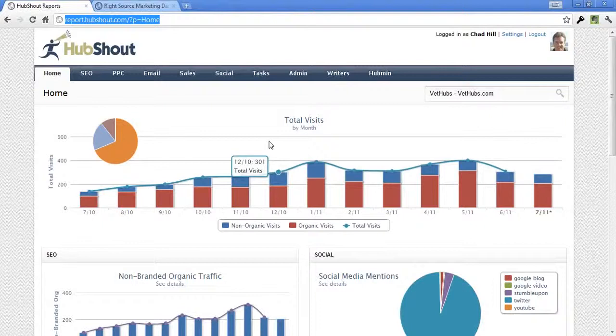We may want to start with the SEO, but believe me, when we start getting some leads coming in, we're going to want to do something with email and nurture those leads, or we might want to augment the SEO with some pay-per-click or vice versa.